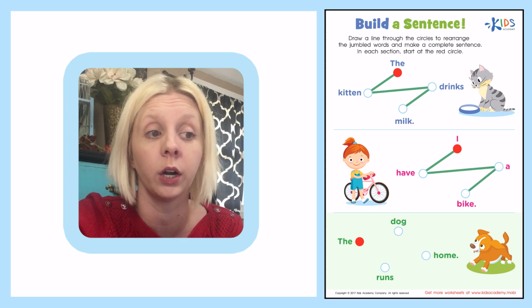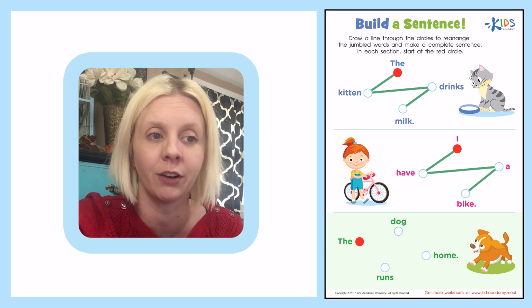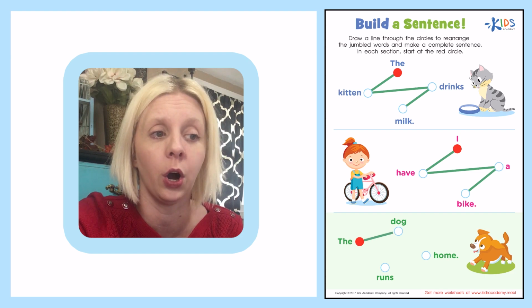The dog runs home. Does that make sense? Yep, we've got a little puppy dog here, and it looks like he's running home. So here we go. The dog runs home.